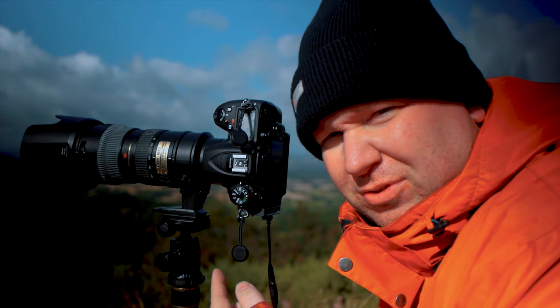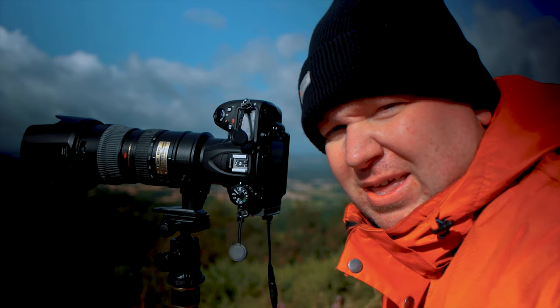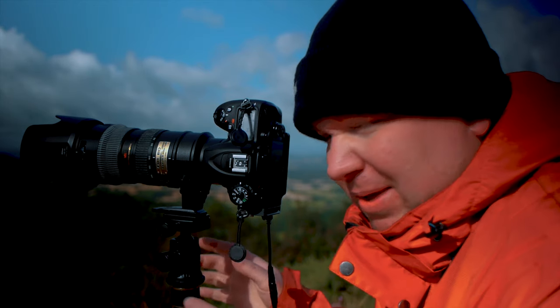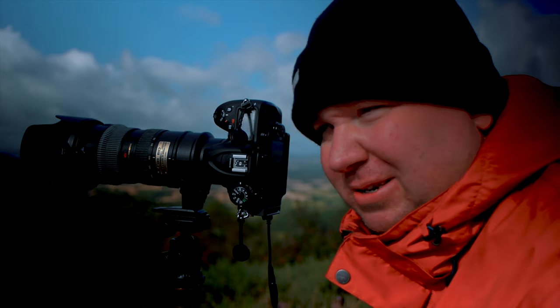So I've got the long lens on the camera now, and I've actually re-leveled this tripod because I took the panorama bracket off, and I've got the lens set to about 105mm, and I'm just gently making a panorama with the long lens and bringing that compression in.